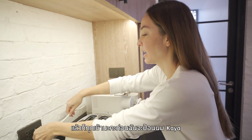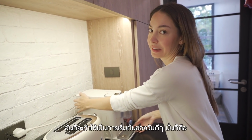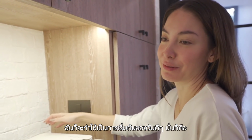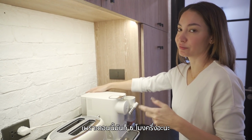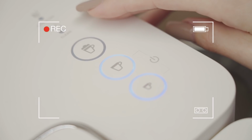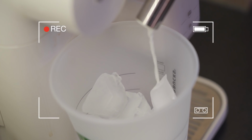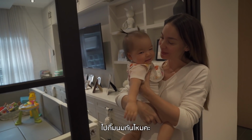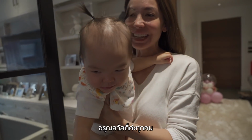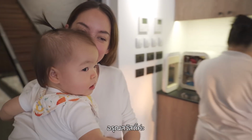So every morning before I feed Kaya her milk, I need my so-called starter of the day, which is coffee, because it is like 6:30 in the morning, so. Some milk? Yes! Say good morning, everybody! Good morning!